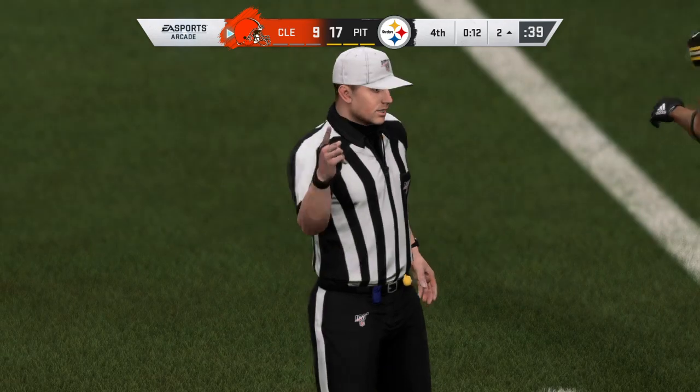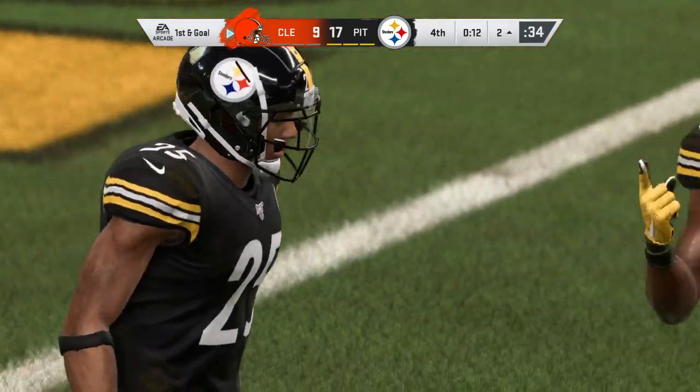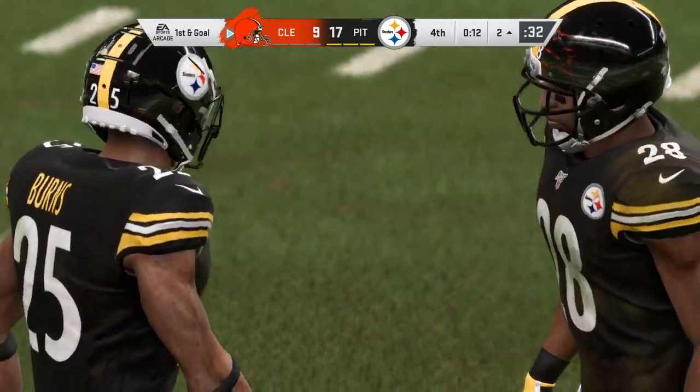So the defense helping him out a little bit here late in the 4th. Yeah, and you're exactly right. And when you're the one doing the chasing, you'll take a little help from the other guys, won't you?